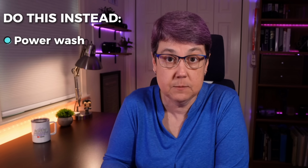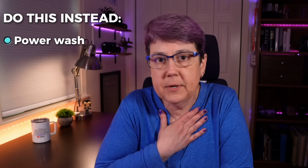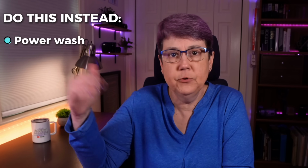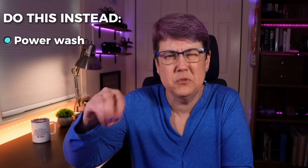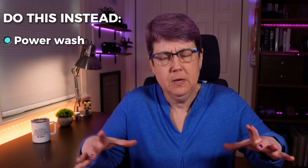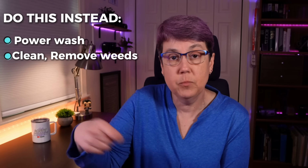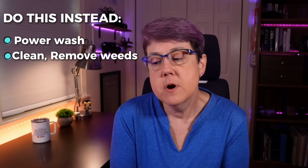It doesn't have to be cement. You can power wash asphalt. If you have trees near your driveway, I'm going to be doing that myself very soon because I have a couple trees that are overhanging my driveway and I've let some moss build up on the edges. So I'm going to get out there with my power washer and my disc attachment and get that stuff up, make it look nice. You can clean it. Make sure you get your leaf blower out there, clean it up.